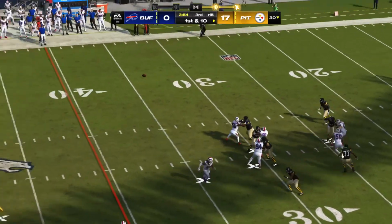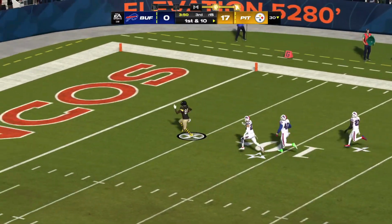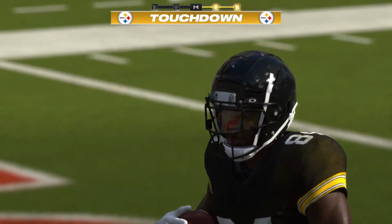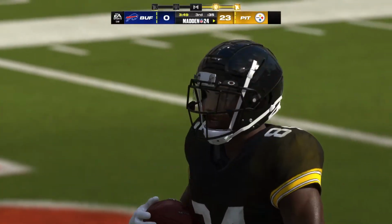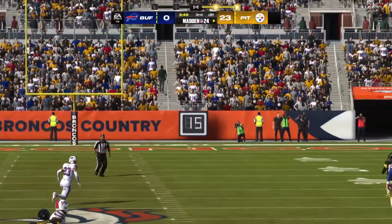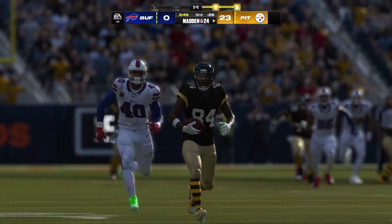Burrow on play action. And that's caught inside the 35. And into the end zone. Touchdown, Pittsburgh. Tyreek Hill with his second touchdown of the afternoon. And the Steelers are able to widen their advantage.